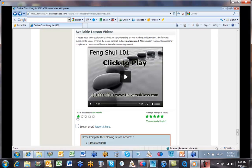But before I do that, I'm going to point out a pretty important element, a quality control element of Universal Class, and that's the ability of the patrons to rate the lessons and the courses that they're taking. And Universal Class uses this over time to improve the quality of their courses.